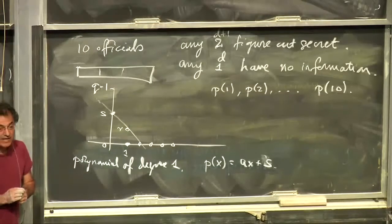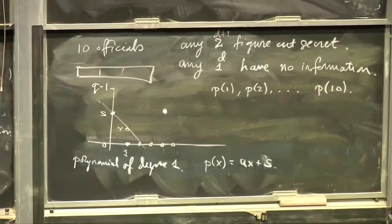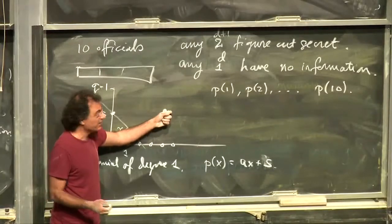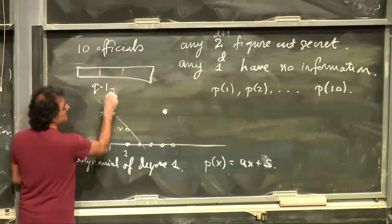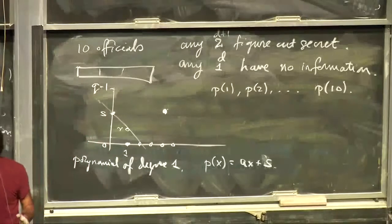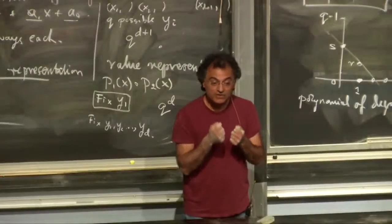But I claim that any one of them by themselves is holding on to just one point. What's the property we have? With one point, how many polynomials are there? Exactly q of them, one for each value of s. There's a line that goes through this point and 0, this and 1, this and 2, up to this and q minus 1. So as far as this official goes, there was absolutely no information about what the secret was. Any two of them could figure out the secret; any one of them had absolutely no idea.